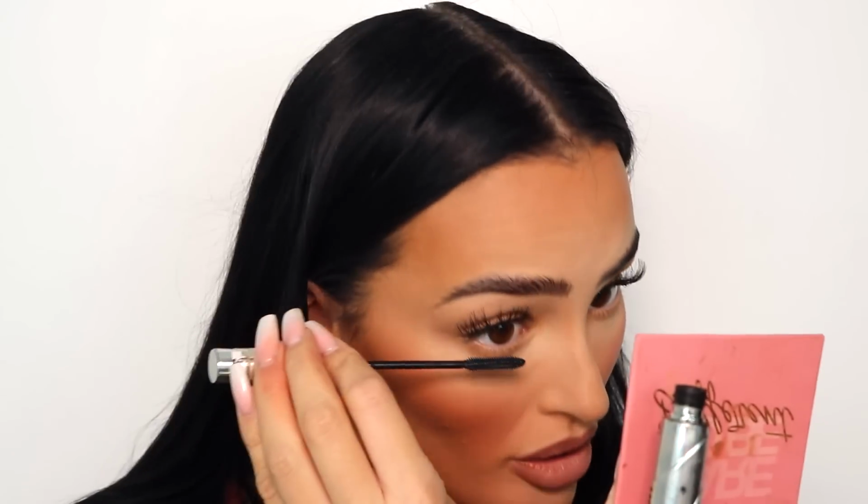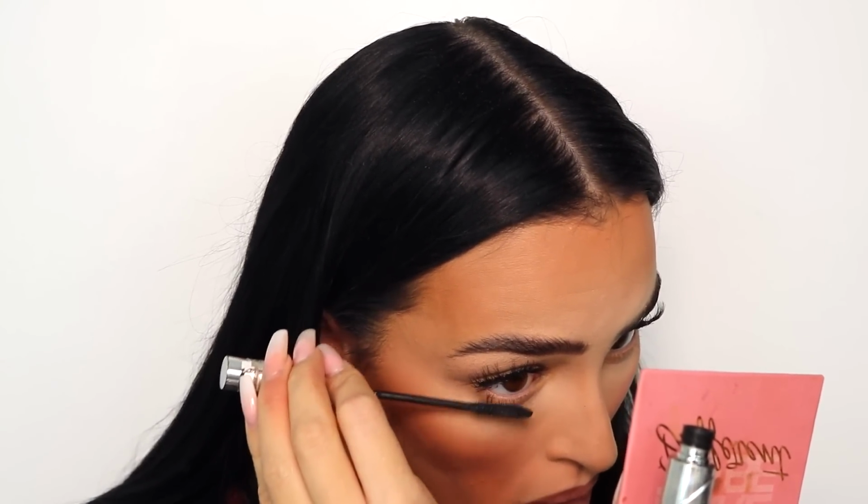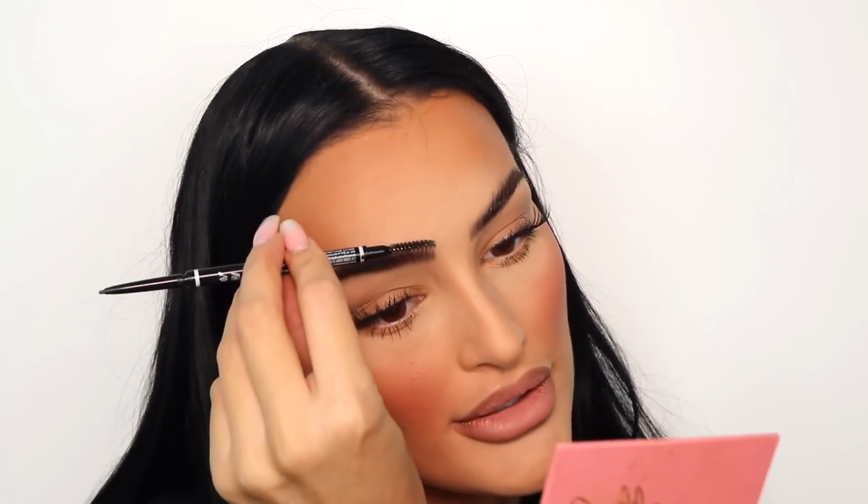And then I'm gonna apply some mascara to my bottom lashes. I'm gonna use the L'Oreal Telescopic. It's my favorite. I'm gonna take the spoolie end of the brow pencil. And I just run it along the top. Just lightly, otherwise I'm gonna take your foundation off. And it just pushes the hairs down. So that is the finished makeup look.